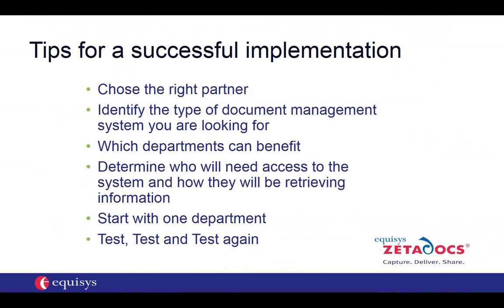Here are some tips also for a successful implementation of a document management solution. Number one, you want to choose the right partner. Now, if you're on this call, you've already done that. Innovia is a great partner. They have a lot of experience deploying our solutions. So the number one thing you want to do is make sure that you choose the right partner.